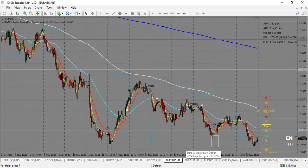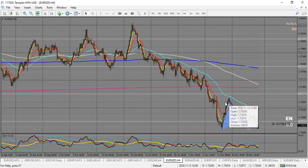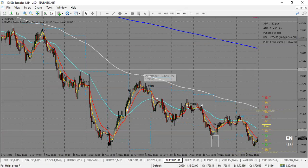Euro NZD and Euro AUD had the same structure this week. This is Euro NZD on the 4-hour time frame, and this period separator shows a week. This is the first week. We had 3 moves down, if you look at it, but this is simply a ranging market. It's ranging around this price range here. It looks like a 3 level move and all that, but this is not a cycle. This is simply a ranging market.